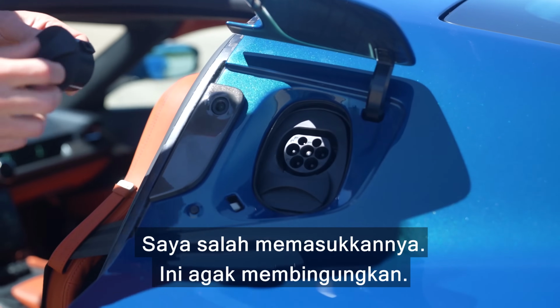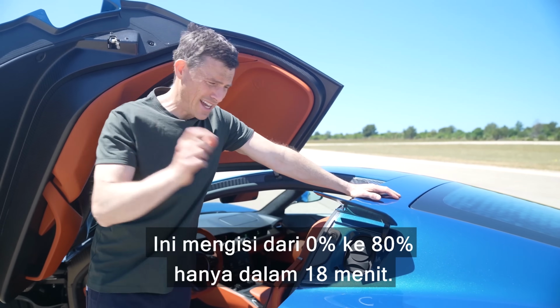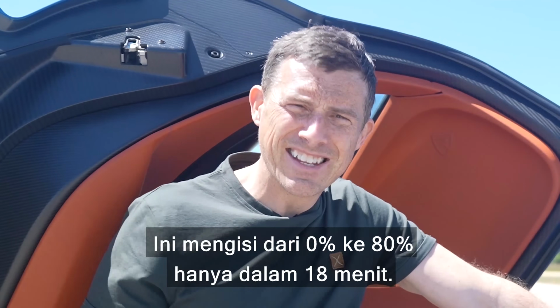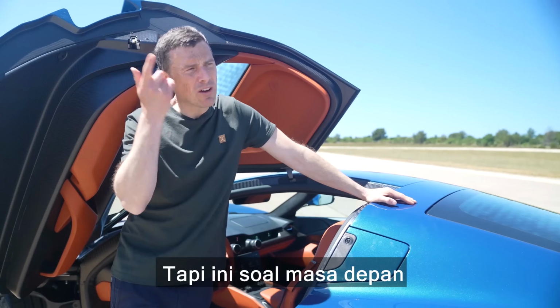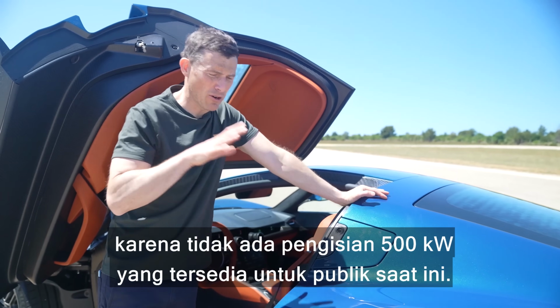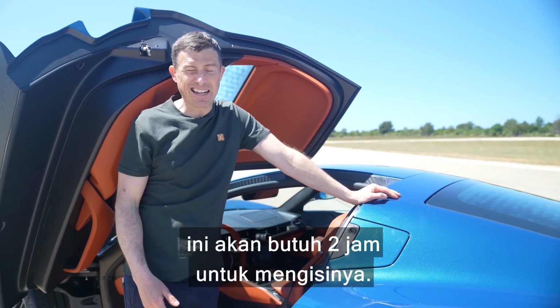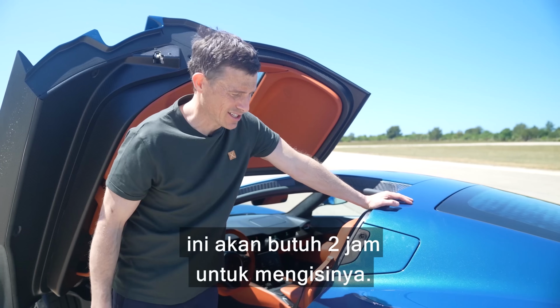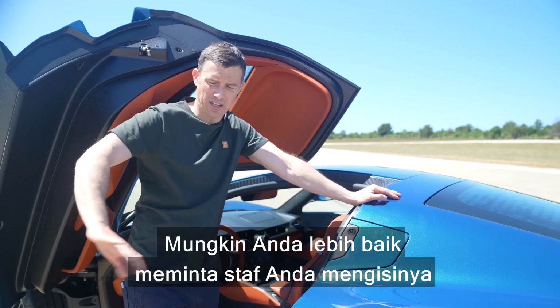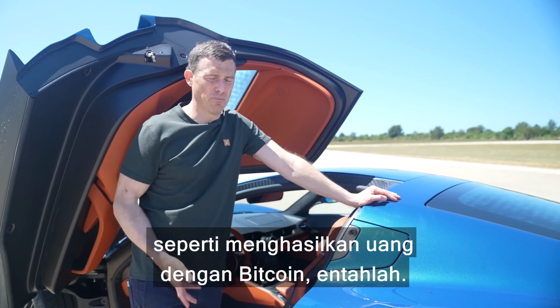It's a little bit of a puzzle. 500 kilowatts. It will go from 0 to 80% full in just 18 minutes. But we are talking about it in the future, because there are no 500 kilowatts available to the public right now, but they are coming. So if you go to a normal 50 kilowatt charger, it will actually take you 2 hours to charge this car. So you may as well just send one of your staff to go charge it while you go and do something much more important, like make another billion on Bitcoin, I don't know.